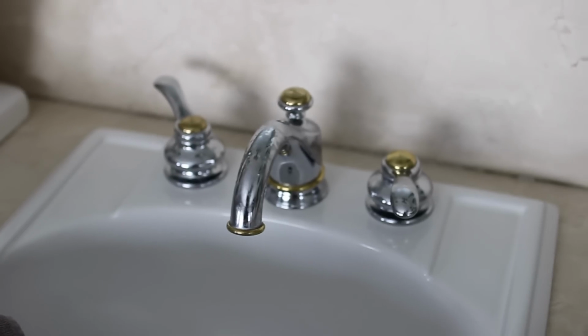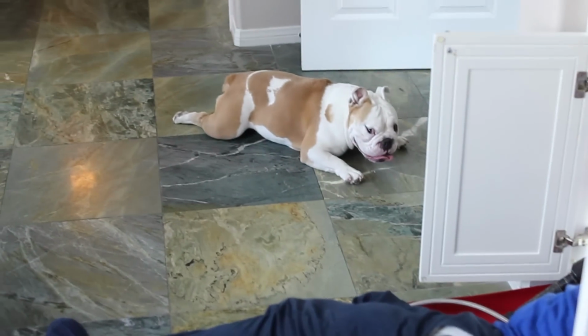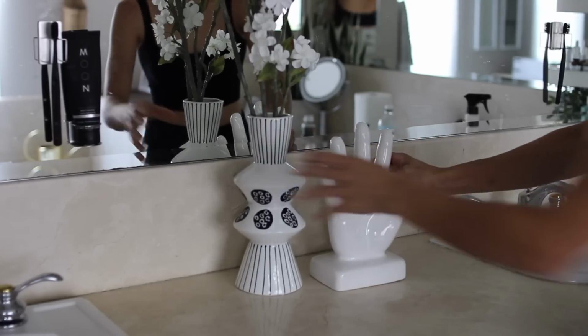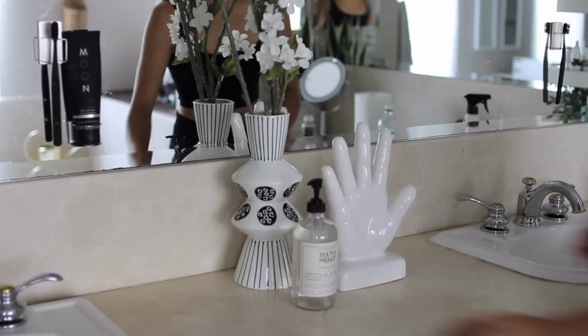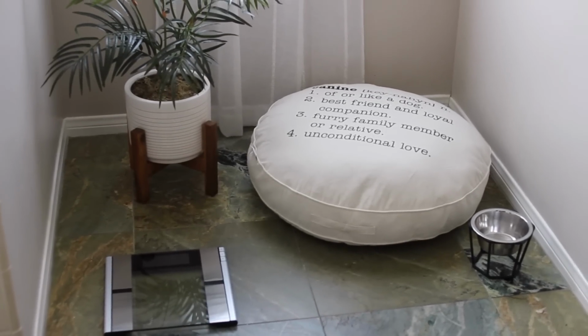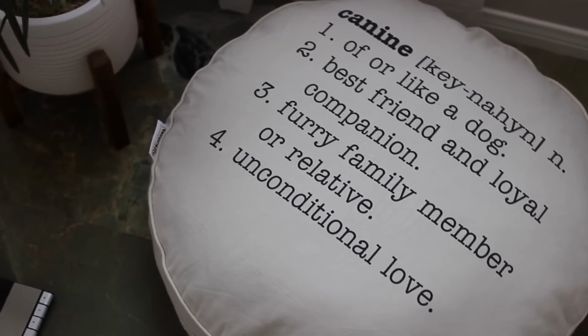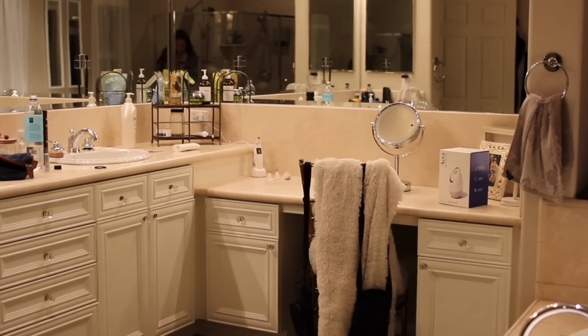I also had my plumber come over and replace our old faucet with modern black ones because I just didn't trust myself with the tubes underneath, and if there was a leak, I would be so upset. I started adding final touches, even creating a cozy moment where the scale was for Callie, her little oasis in the bathroom, and everything just kind of came together pretty seamlessly.